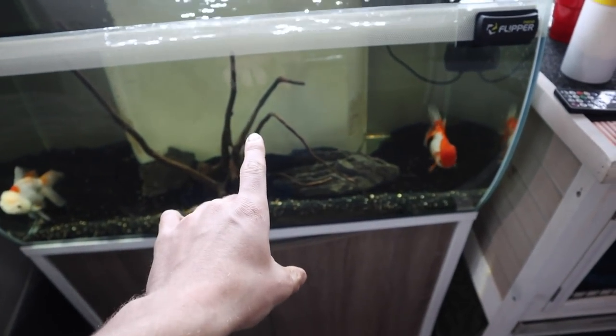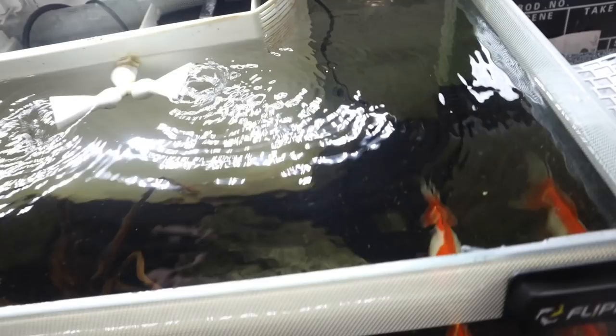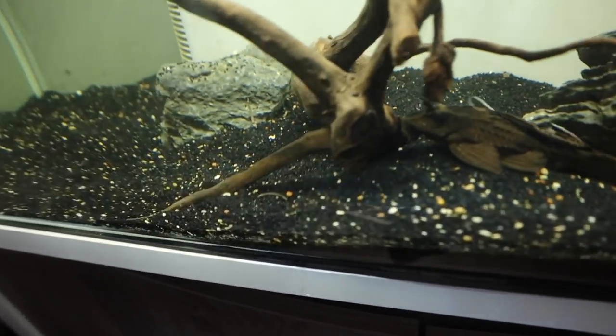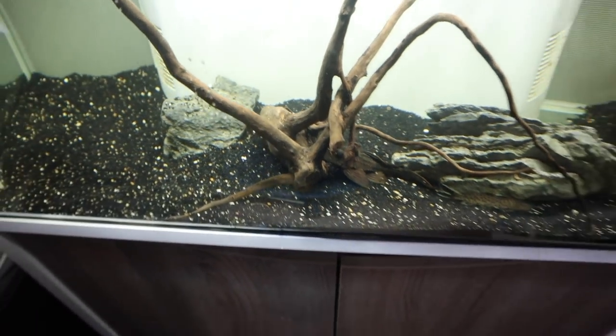Okay, so I'm actually gonna leave the big ones in here for right now. So those two. And I'm just gonna take out the three little guys that are down in there, and I'll close this up. And probably in a week or two, I'll take the big ones out. He is, I don't know if you guys can see, he's back underneath this piece of wood. But he's sick. I love him.